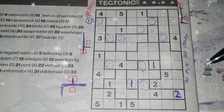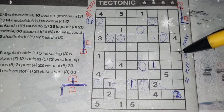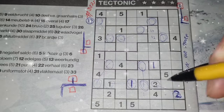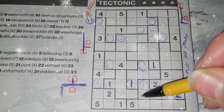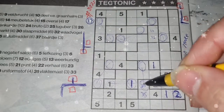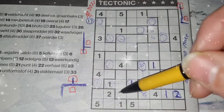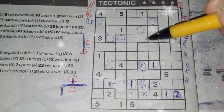Alright. Let me see. These two boxes cannot be a one. So one box left for the one in this L shape should be there. Two numbers left for the numbers 3 and 5. Let me mark those 3 and 5. This box is connected with that box, should be also 3 and 5. Alright. These two boxes can be a 5, so the 5 could be here, could be there. Okay.